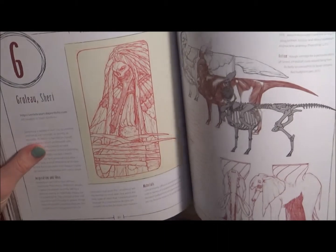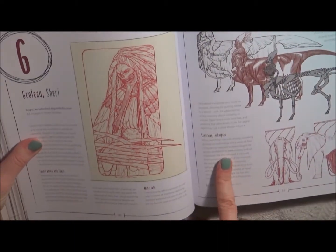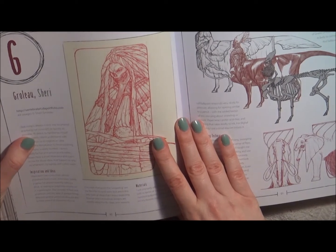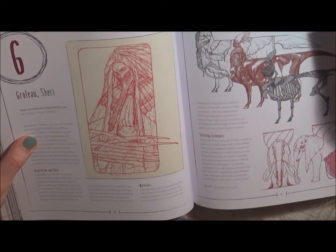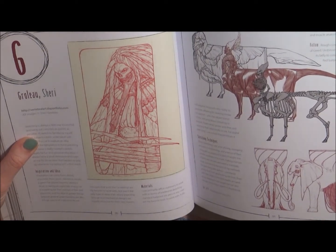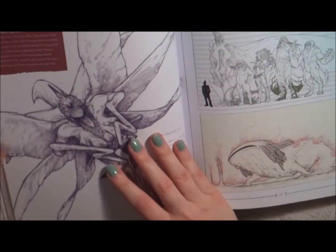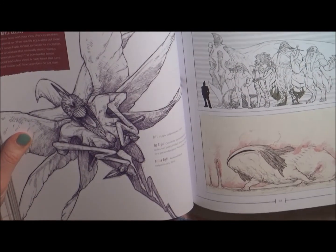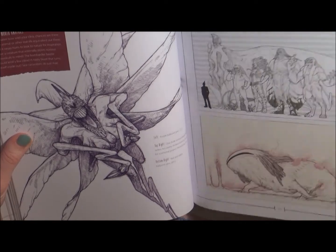I think this is one of my other favorite artists. I can't say people's last names. But I need to see if I can find him or her on Instagram. Just the stuff that she comes up with is so cool.